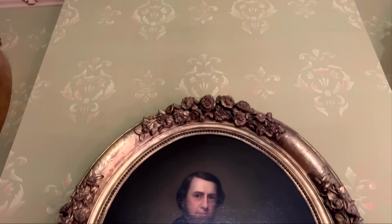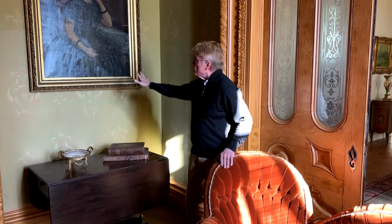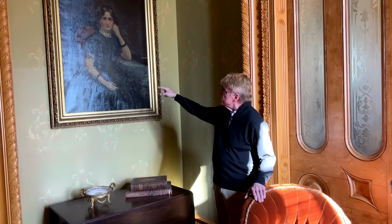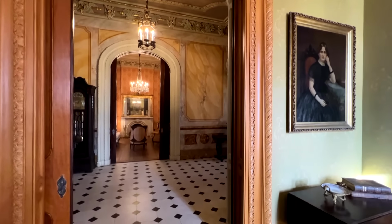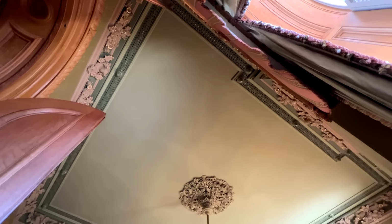The great portrait of William Butler Johnston over the mantel. Here is the portrait of Anne Tracy Johnston. Note she's in mourning. She lost 4 pregnancies. Her 2 brothers, who she dearly loved, were both killed in the Civil War. So she spent much of her life in mourning garb.